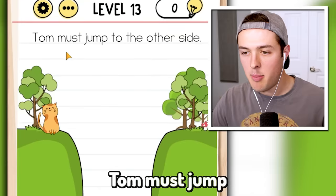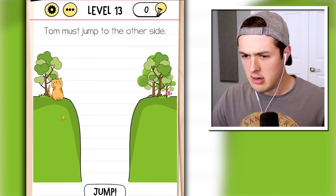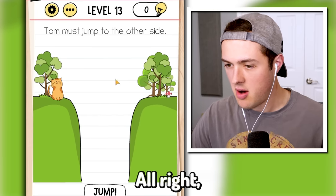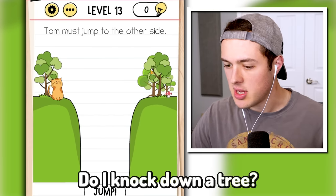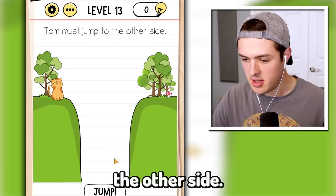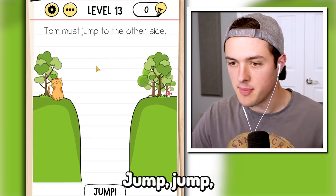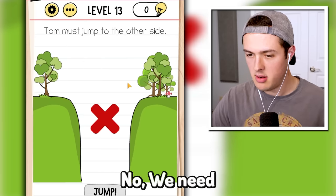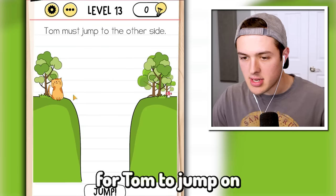Yeah, neither do I. Tom must jump to the other side. Okay. Do we just hit jump? Okay. No, we don't. All right. Do I knock down a tree, maybe? The other side. He must jump to the other side. How do I make the other side come closer? Jump, jump, jump. Tom must jump to the other side. Maybe I just keep jumping? No. We need something in the middle for Tom to jump on.